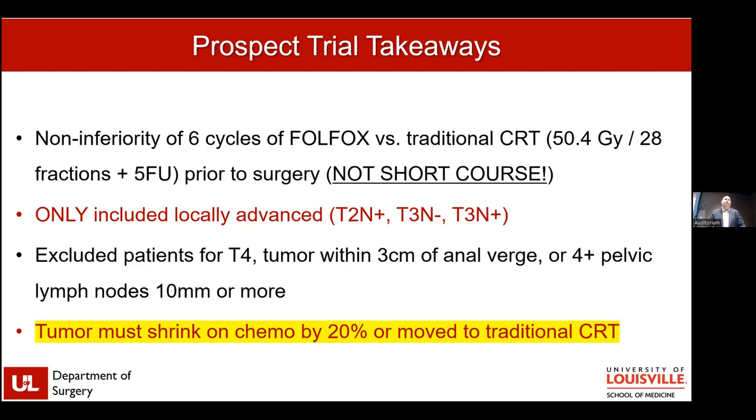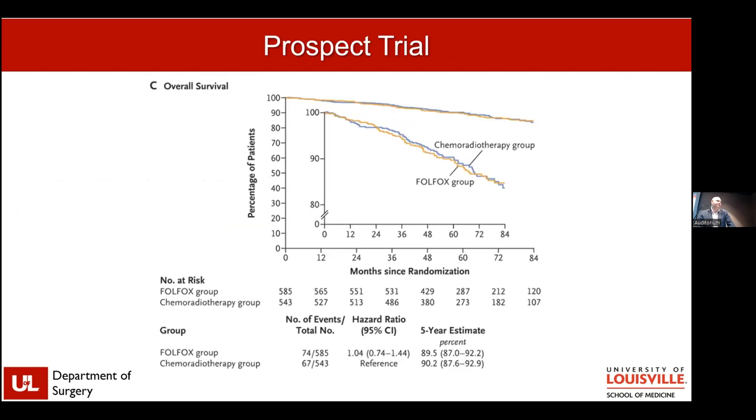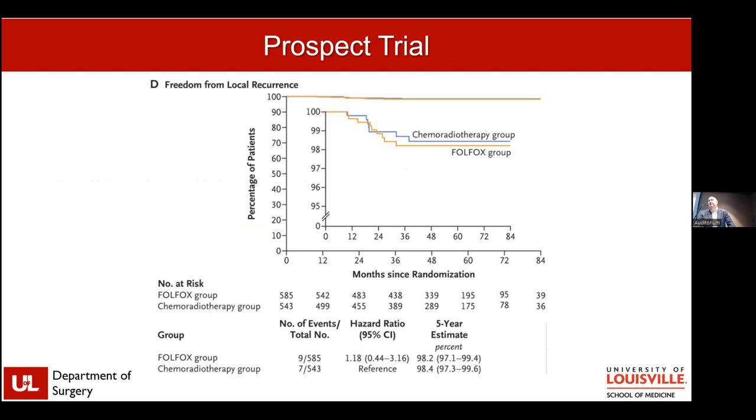I find this a little bit problematic, because 20%, how do you determine what 20% is? Is it by MRI? Is it digital exam, endoscopy, all of that together? But if they didn't shrink by 20% at their predetermined time point, then they were moved to traditional therapy. Despite my objections, they were able to show that there is not much difference in the FOLFOX group and the chemoradio group for disease-free survival, overall survival, and local recurrence. So maybe chemo is the magic thing and we don't need radiation at all anymore.